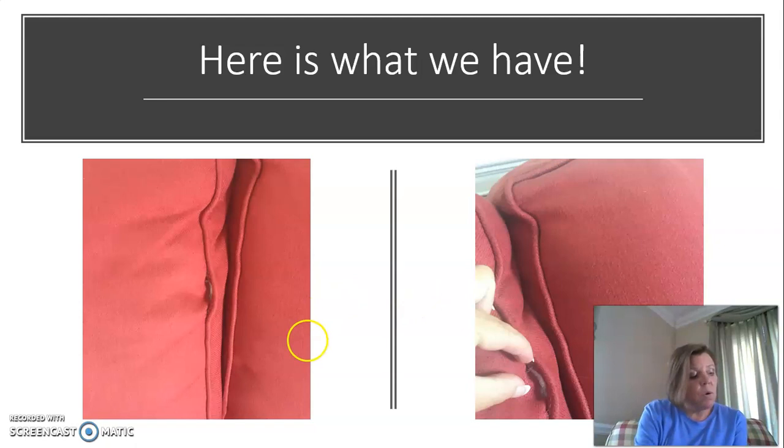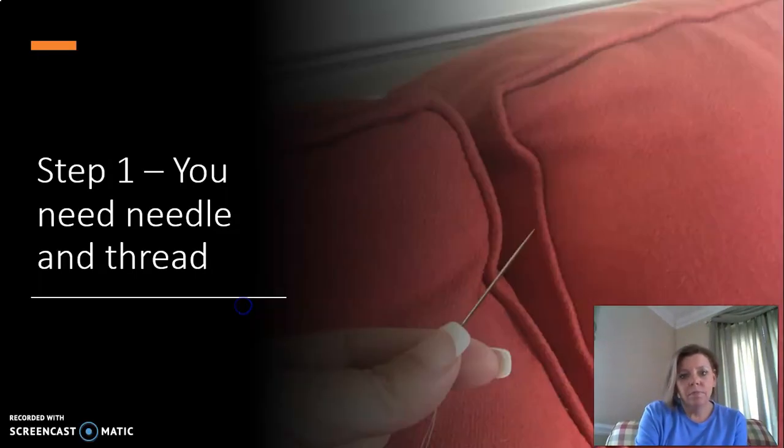So, first thing you need to do. So here's what we're going to do. I was going to fix it myself. I decided I can do this. I sew some stuff here at the house.